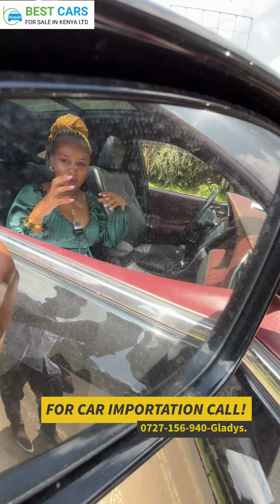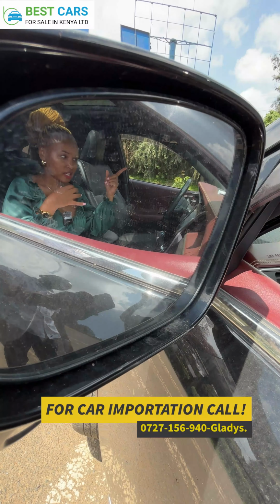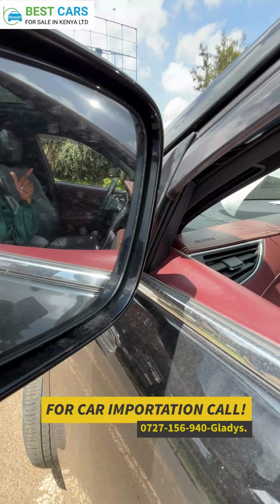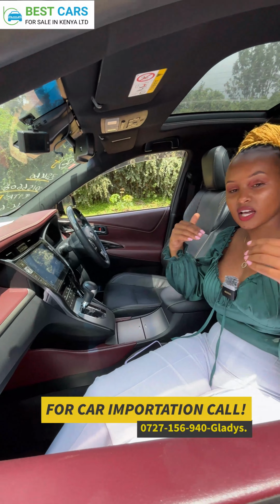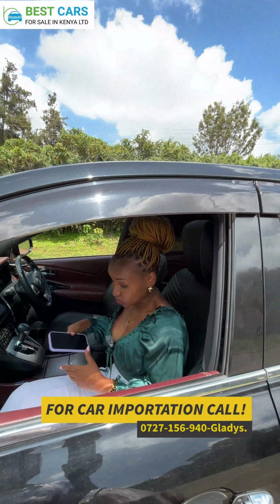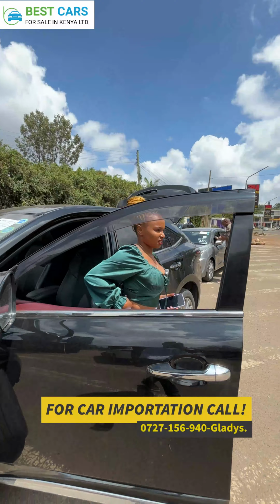Now you find that in Japan, most of them don't even use these cars. First of all, their roads are toll roads, like the expressway, so you pay to use their roads. So the older your car is, the more expensive it becomes to even maintain it. That's why they try to dispose of the older cars, and their government actually encourages them to dispose of their second-hand cars. You actually get an incentive once you sell your second-hand vehicle.